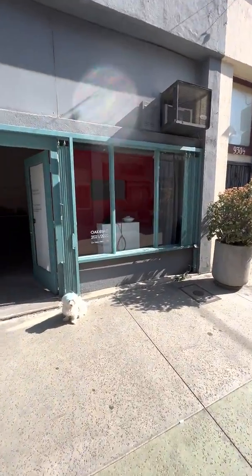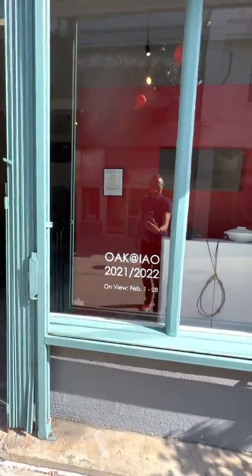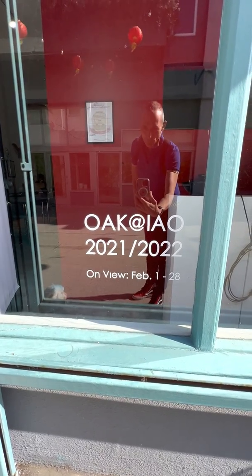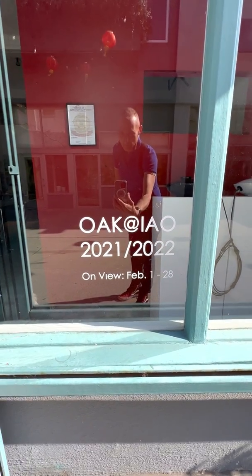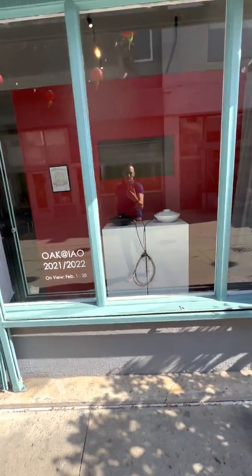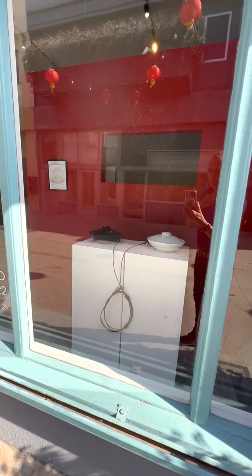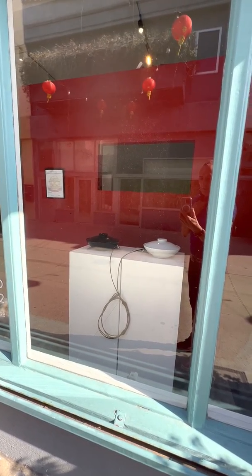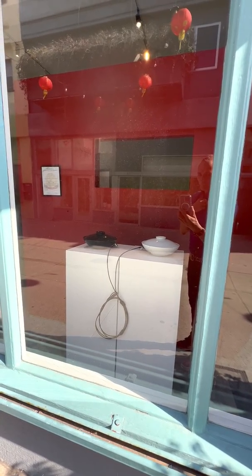So here is the institute, you will see. And at this very moment, there is an exhibition going on, Olfactory Art Keller, which is the gallery in New York City, curating a show at the Institute of Art and Olfaction. And interestingly, I actually have my piece here, Black and White Mambo Number 5, in the window, and maybe I will do another little explanation about it.